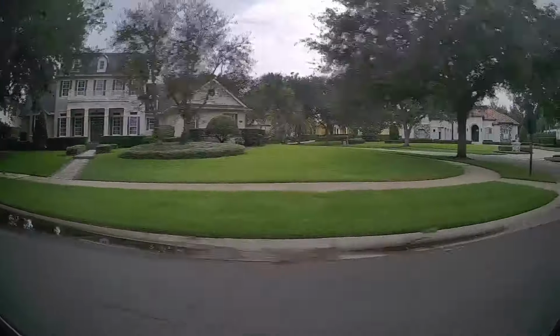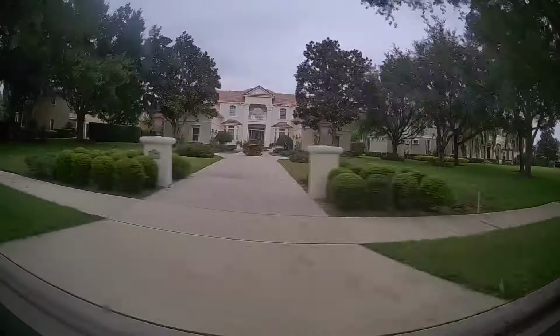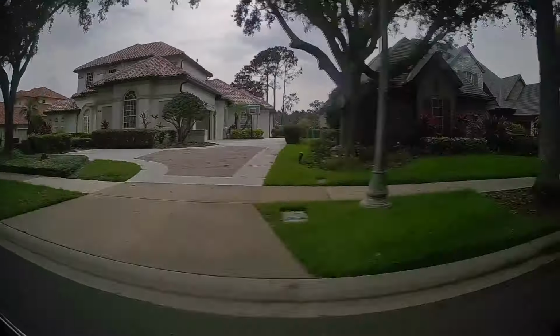But obviously this community is well established. You do not have a lot of opportunity in here, but I will tell you it is a gorgeous one if it is one that you are interested in. Look at how far the homes are off of the street.